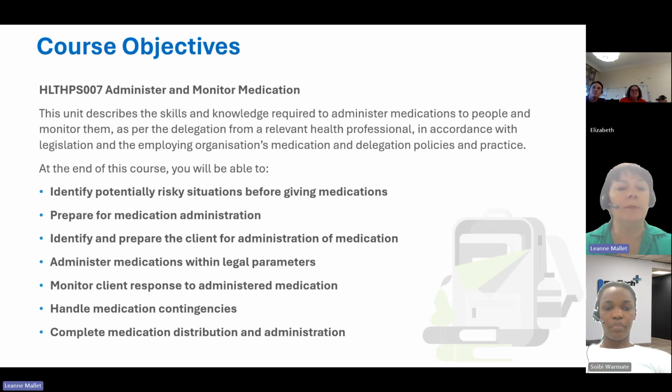This unit describes the skills and knowledge required to administer medications to people and monitor them as per the delegation from a relevant health professional. And that term keeps coming up. It's quite important in this unit, in accordance with legislation, of course, and the employing organisation's medication and delegation policies and practice.